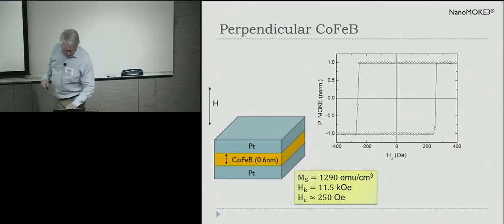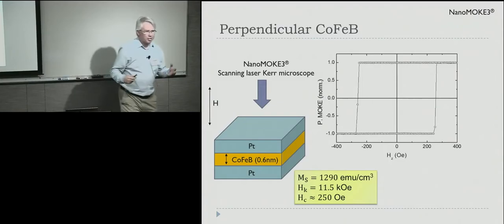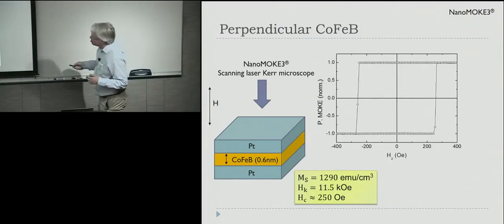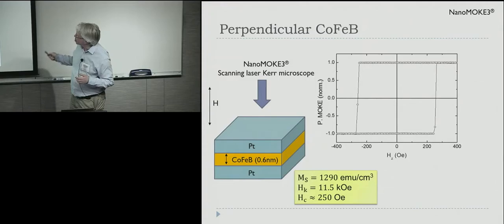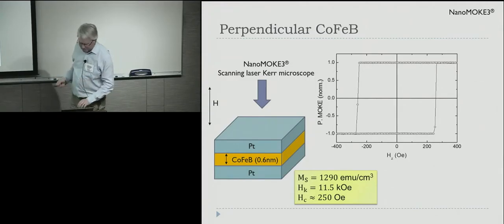So we can take our Kerr effect magnetometer, provided to you by Durham Magneto Optics Limited, of course, and we can look down from the top, we can see through the top platinum layer, and we can do what we call 3D looping, where at each data point in the loop, there is a corresponding underlying domain image. So we can really see what makes up this loop.